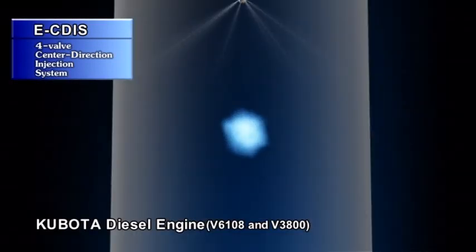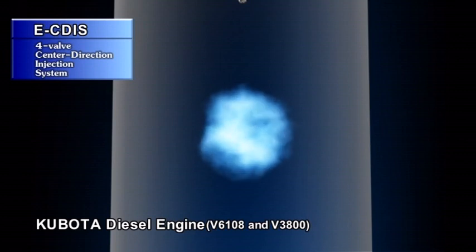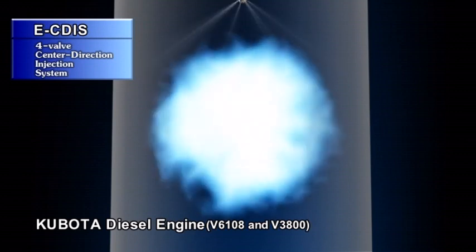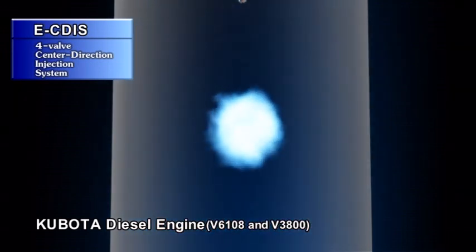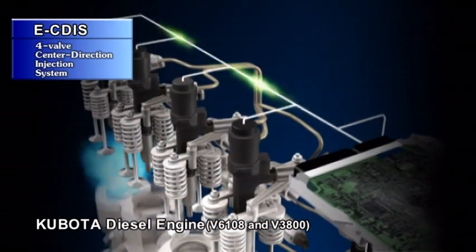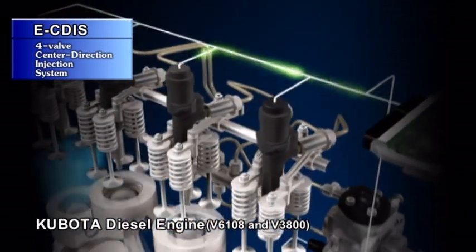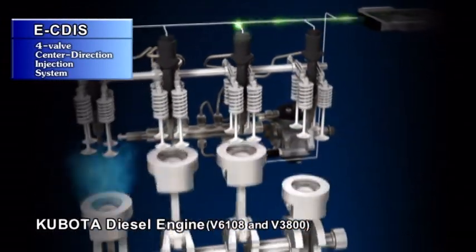The injection nozzles at the center of the cylinder, plus ultra-high pressure injection, produce a superfine mist, and electronically controlled multiple injection, up to 4 injections per cycle, delivers optimum combustion efficiency under any conditions. The result is higher output, lower fuel consumption, and reduced operating noise and vibration.